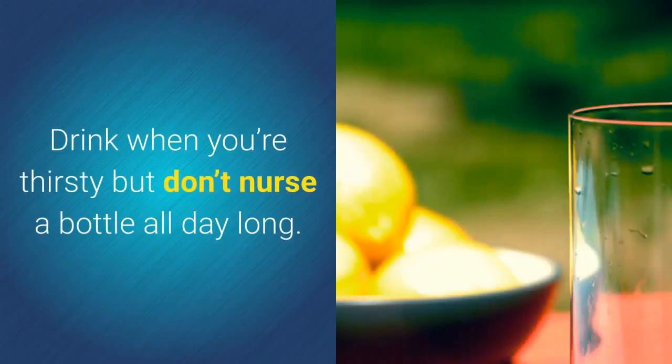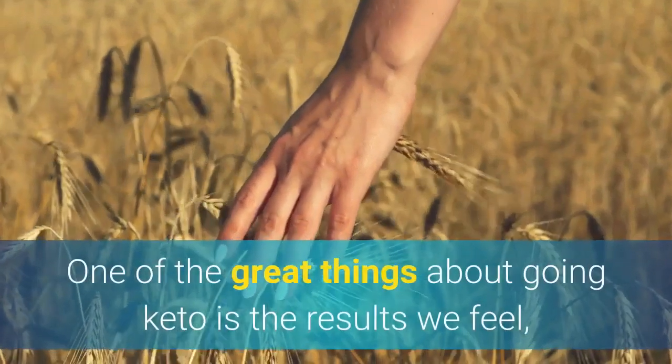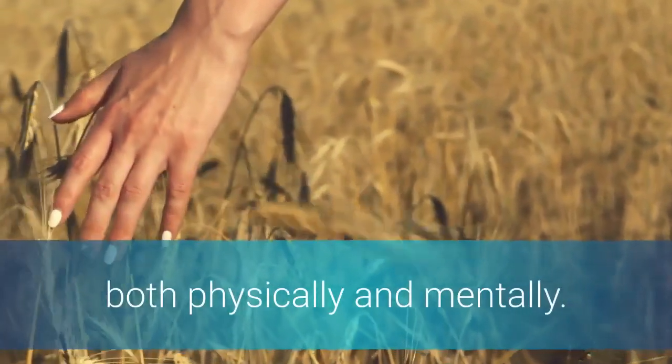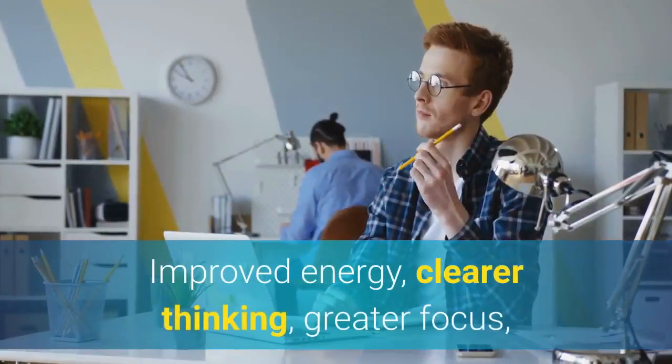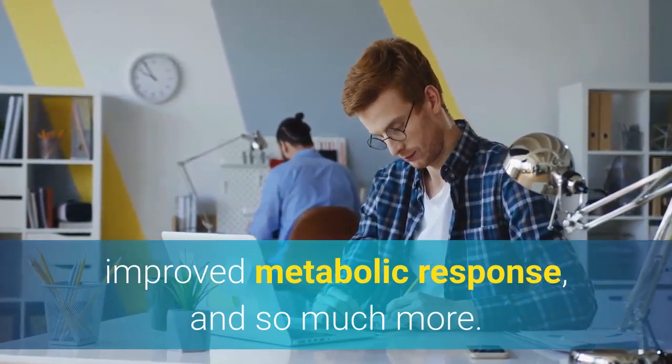Drink when you're thirsty, but don't nurse a bottle all day long. One of the great things about going keto is the results we feel, both physically and mentally. Improved energy, clearer thinking, greater focus, improved metabolic response, and so much more.